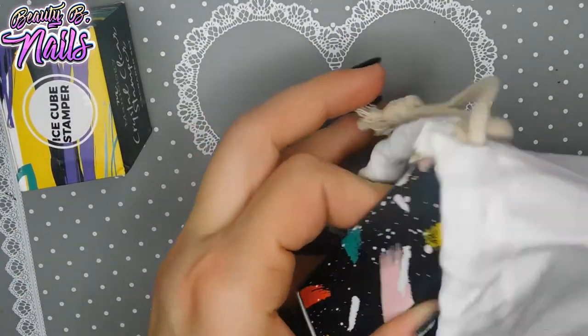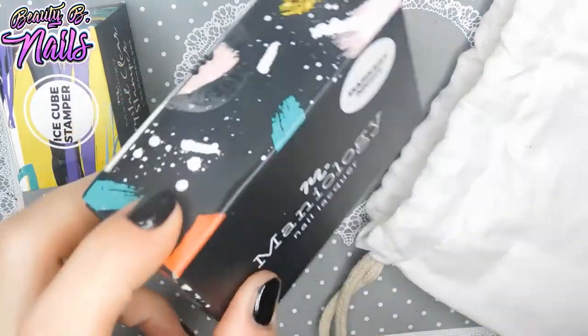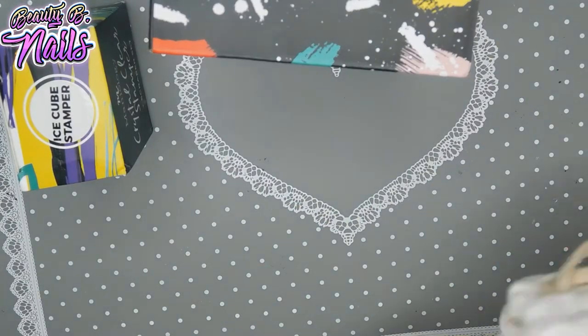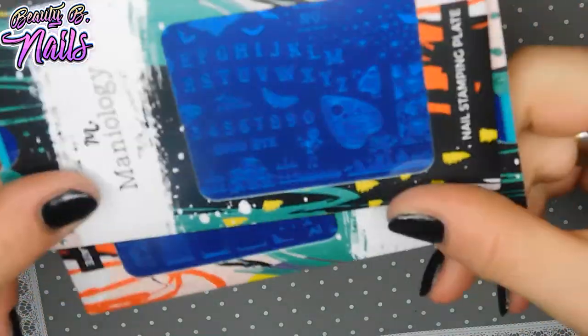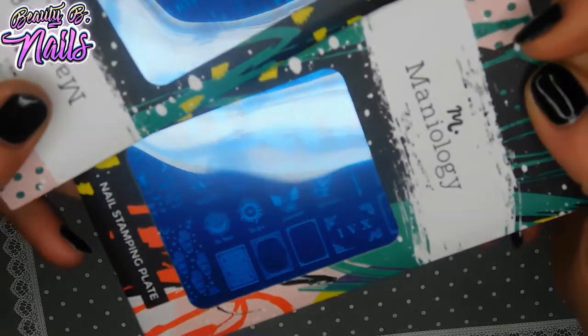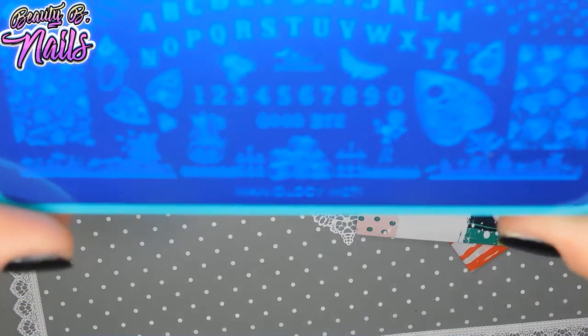And I got these here, which is the Maniology nail lacquer, the darkest night, which I'm super excited because I wanted that so bad. And I wanted these too. These are awesome. Love it. These plates right here. I love this one.